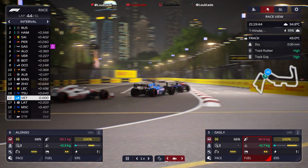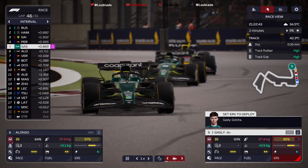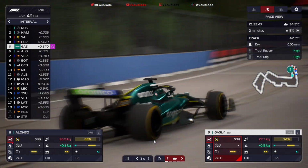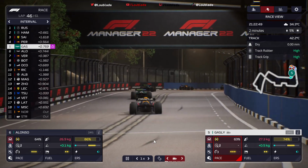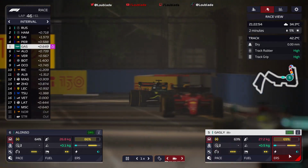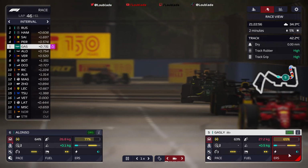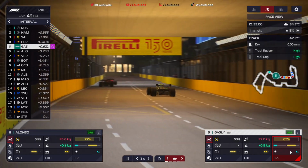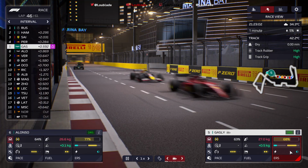Lap 44. DRS is now enabled, and we've done absolutely everything we possibly could. We've had to use this battery that we've saved up on the safety car to stay in touch with Sergio Perez, which means we are going to get DRS on this first DRS straight. Valtteri Bottas isn't, so both our guys are managing to stick with the 2 cars in 3rd and 4th.